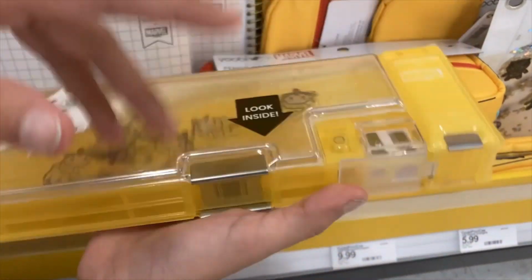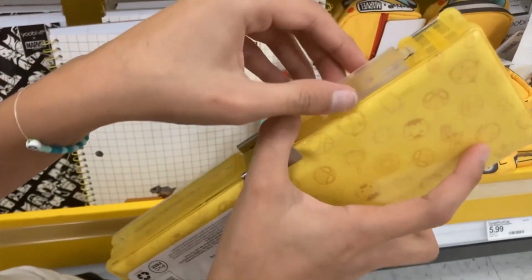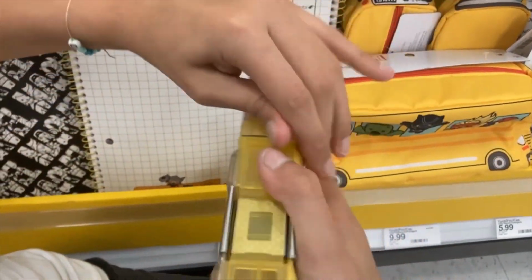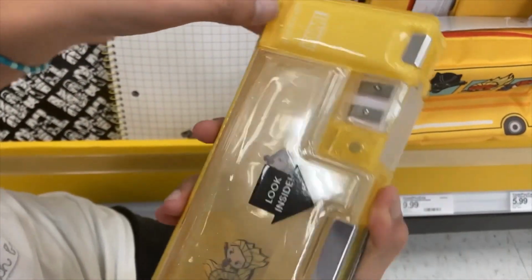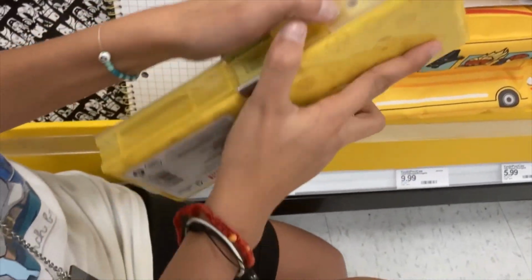Pin thing. Yeah. And then right here, it has like an opener. And then right here, it's like another opener. This is like so cool.